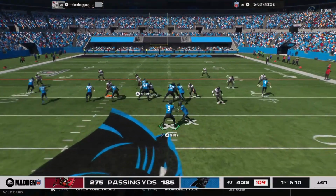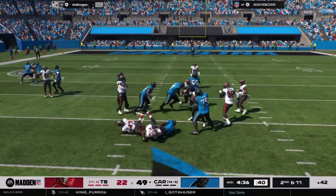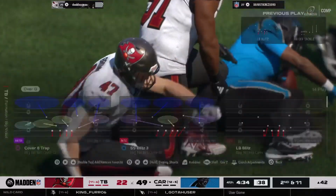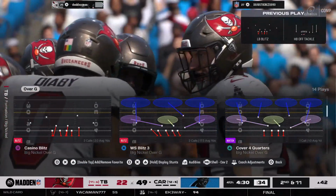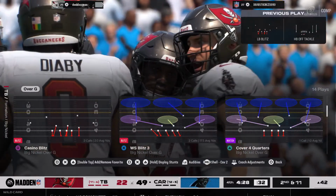Here we go. Here's a handoff out of the gun. And for one of the few times here today, this run's not going to go anywhere. He'll lose a yard there, and it's 2nd and 11.